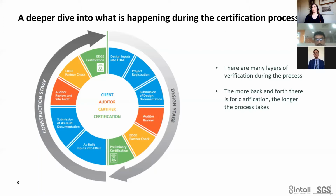So really, what our core focus is today, and all the information we're presenting you, is to reduce the amount of back and forth between each of these stakeholders and really streamline the work so that you're going through the process flow as effectively and efficiently as possible.